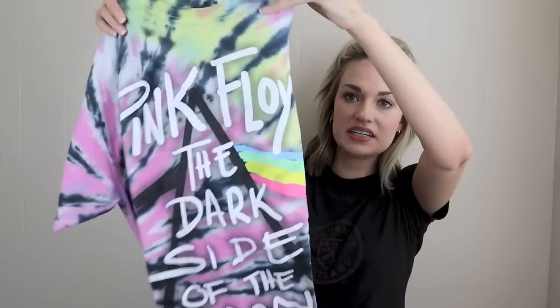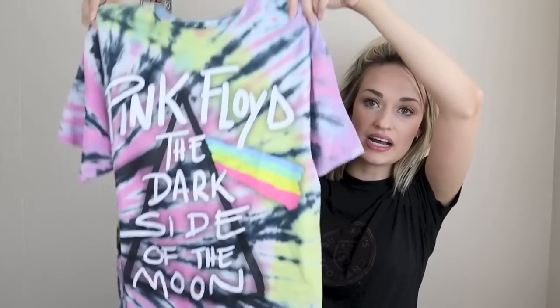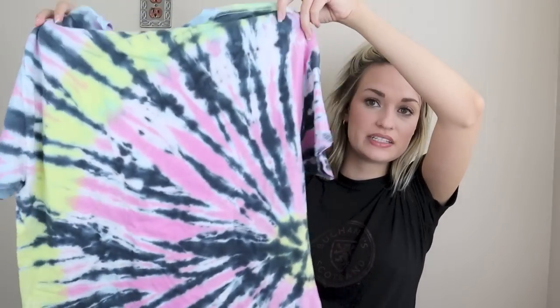Soft Surroundings, larger sizes, size large up to plus size, sells so incredibly well. So, I've mentioned it before, but the marketability factors there are brand, size, style, and condition. So lots of things happening with those. We have a fun band tee. This is more bread and butter for me. Pink Floyd tie-dye. Just a great basic. This is an easy $18 to $25.